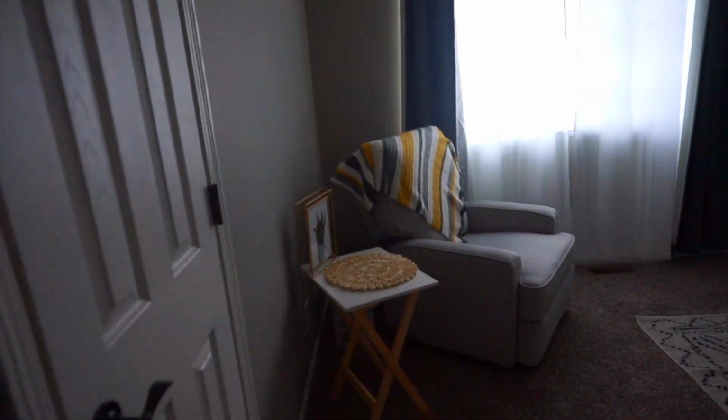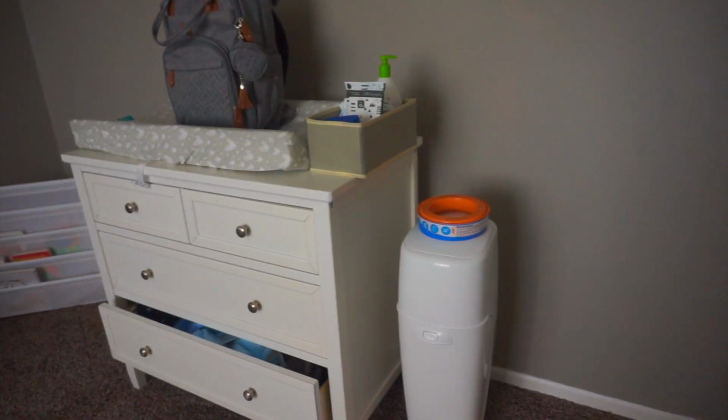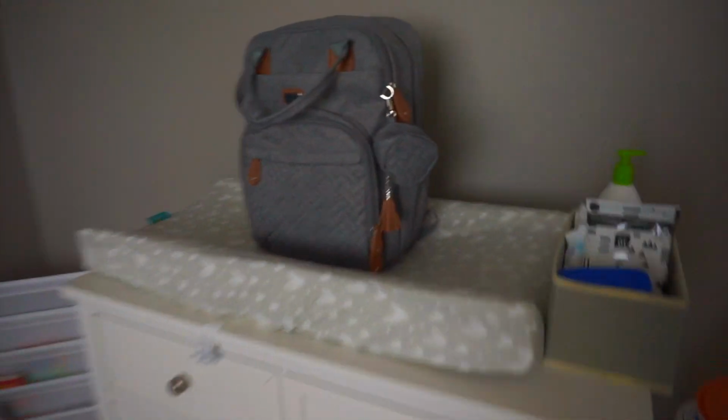Alrighty, here it is. Let me go from the one side and then we'll go all the way around. Okay, so his little drawers. I was going to put something here, but I still don't know what I want to hang here, so maybe I'll go to Hobby Lobby and check out what they have. As you can see, we just have a diaper pail. I heard these are really nice because they block the smell. So there's his little trash can, I guess. And then we have the diaper changing pad, and that's his diaper bag. I don't know why that's up there. Let's just put that down here.